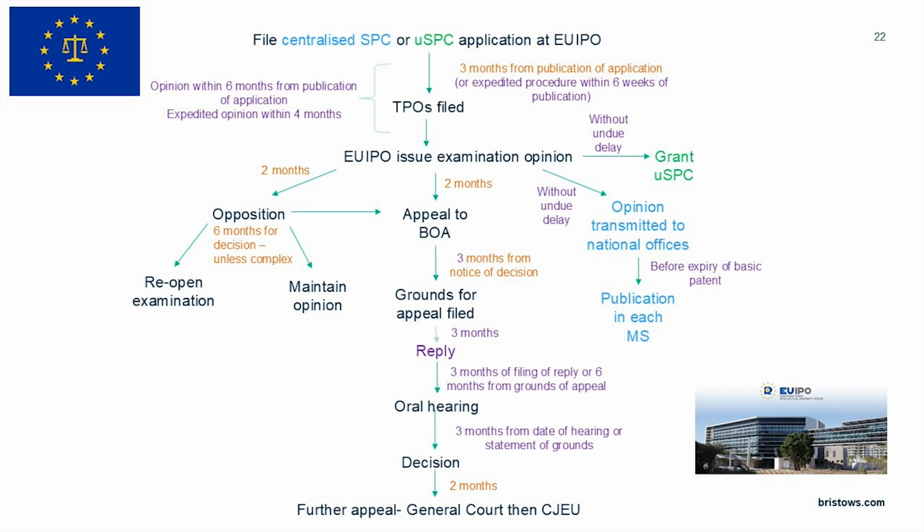it is worth drawing our listeners' attention to the introduction of the possibility of having an opposition. This, coupled with the possibility of having an appeal to the Board of Appeal and even a further appeal to the court in Luxembourg, would make the whole process a lot longer than the current one. Founded concerns have been raised about this because of the possibility of having uncertainty around the granting of the SPC at the time of the expiry of the term of the patent.